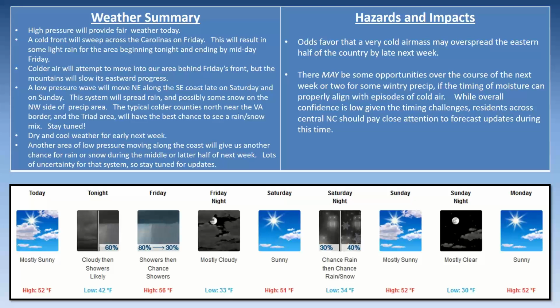Because an area of low pressure will move northeastward along the southeast coast late on Saturday and on Sunday, and this system will spread rain and possibly some snow on the northwest side of the precip area during that time. Now, the typically colder counties near the Virginia border, and areas in the Triad and northwest Piedmont will have the best chance to see a rain-snow mix or maybe even snow. So again, everybody's urged to stay tuned.